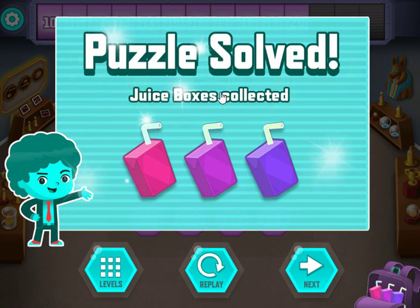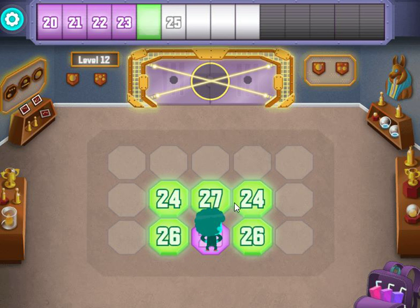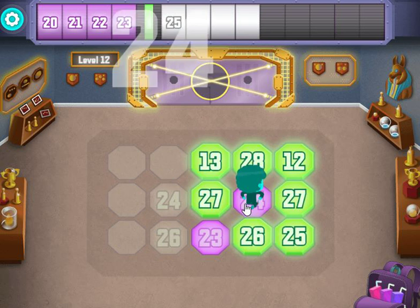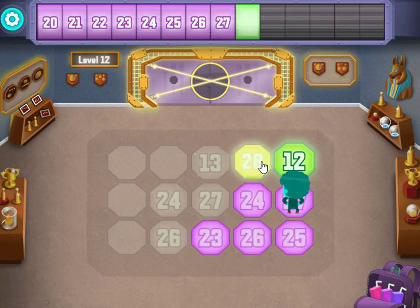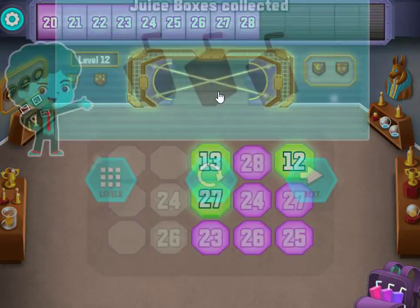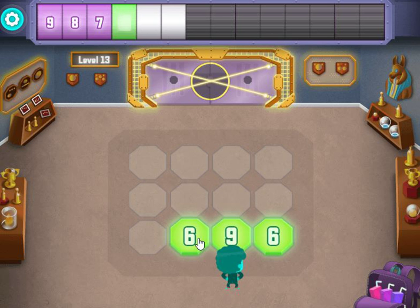Did it. How much is the number line at the top skipping by? Well done. If you're stuck, say the numbers at the top out loud. See if you can tell what number comes next.